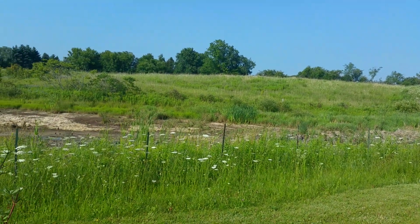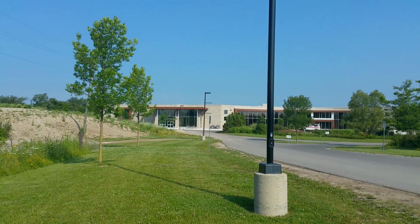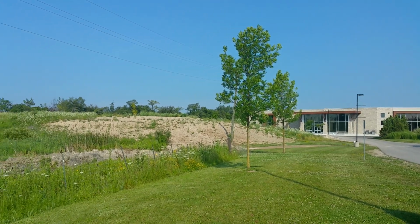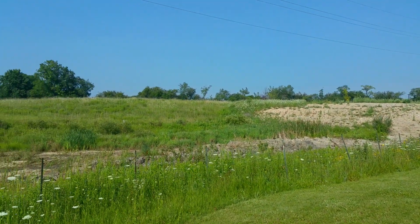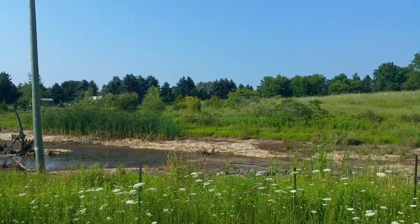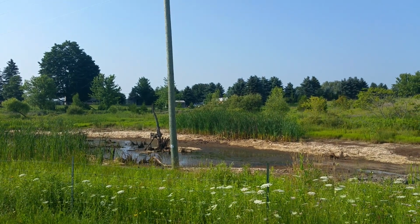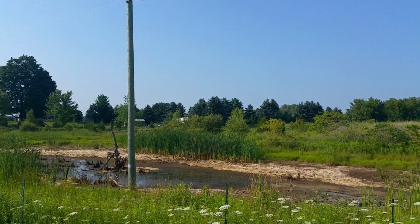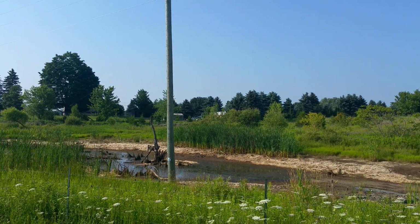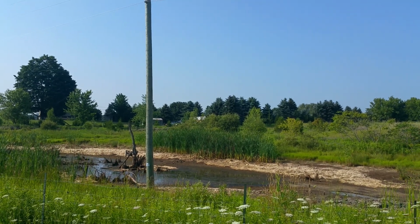I'm currently at the Creekside Church in the northwest corner of Waterloo. I am videotaping the area where dewatering has taken place in regards to vernal pond habitat. So far, just standing here, I have been observing monarch butterflies as well as numerous bird species. This is a known habitat for the threatened barn swallow. There's photographic evidence to support that.